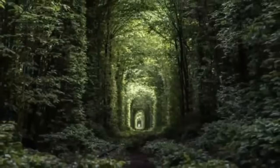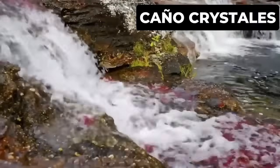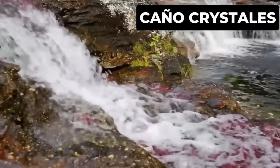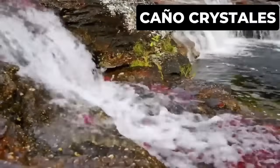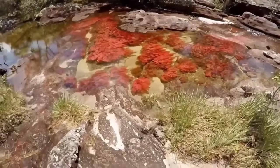In Colombia, a river seems like something out of a fairy tale. The Caño Cristales displays 5 different colors between June and November. It's all thanks to an aquatic plant called Macarenia clavigera, which dyes the water red, yellow, green, blue, and black.